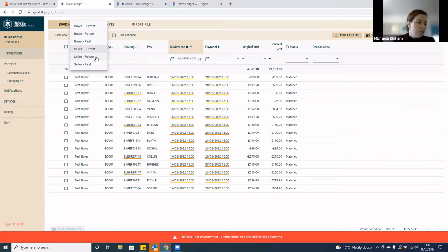We've then got seller future. So seller future will be called seller all due. So when you click on this, this will show all transactions that are due for review by your buyers, be that this week or onwards and onwards as much as you load. So a good example here would be where Simon mentioned before, you've got your credit terms set up. So if you have applied 30 days credit to a set of bookings for a partner, what you will find is they wouldn't show in the current because they're not due to be reviewed this week. They're due to be reviewed in 30 days. So they would be visible to you in your future configuration.